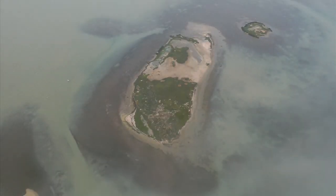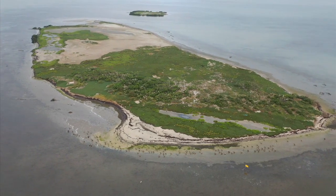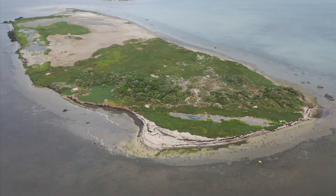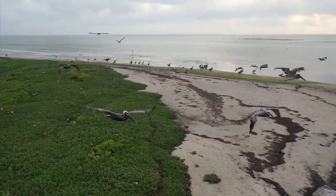Far below, through scudding clouds, a remote island emerges in the vastness of the Lower Laguna Madre. The small, lightly vegetated island, east of Laguna Vista, is home to a thriving population of brown pelicans, a bird that nearly vanished from the Texas coast.